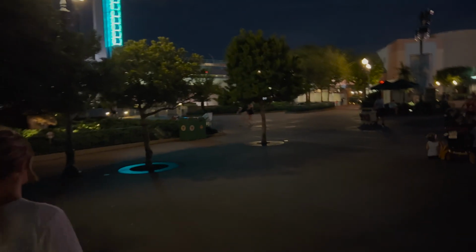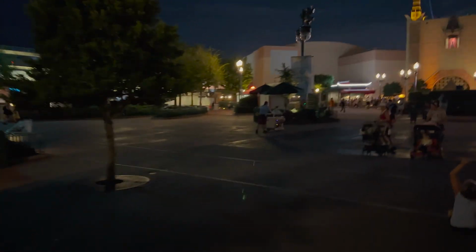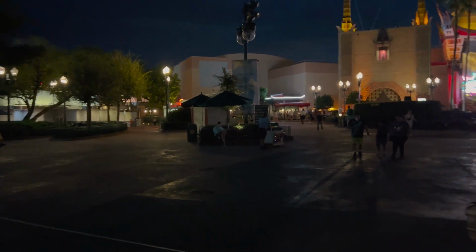At nighttime, it's also really fun to look around Galaxy's Edge. They've got all the lights on and things like that. We'll have to do a daytime tour sometime, but for now, we're gonna do a nighttime tour.